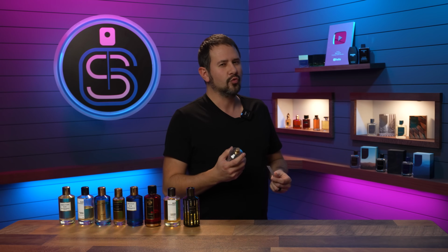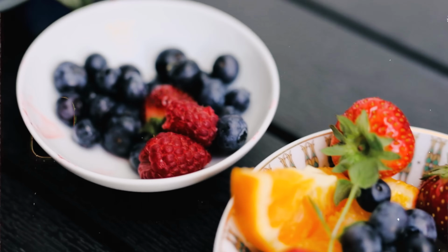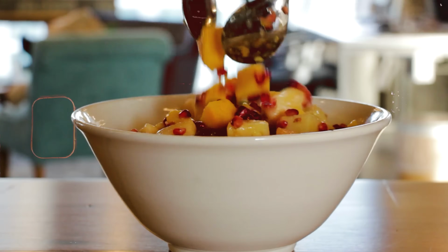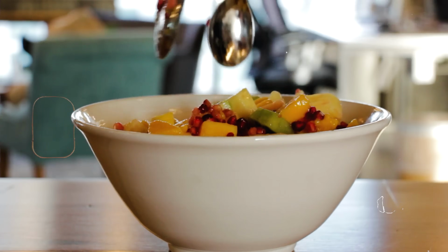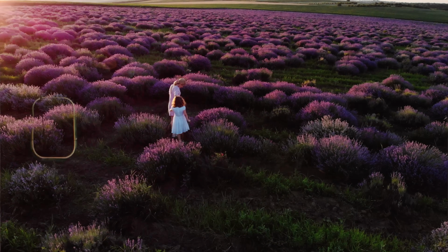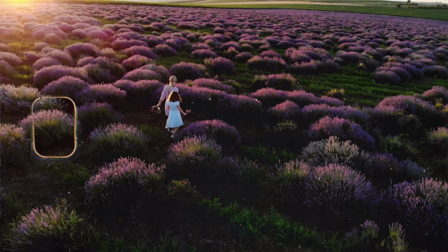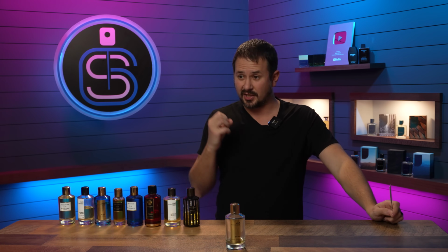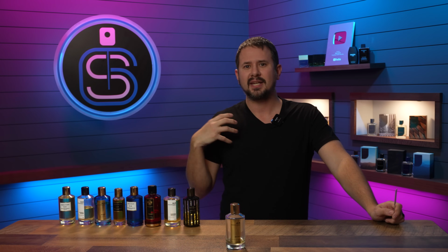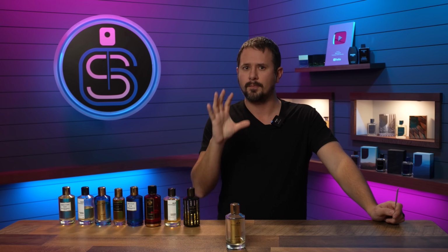The opening here is really, really sweet and fruity, kind of like a fruit salad, just a mix of a bunch of different fruits, and then a very sparkling, vivacious, floral kind of mixture with that fruit salad. Really, really bright off the top. It's lively, attention grabbing, a little bit airy, but still has a good push to it.